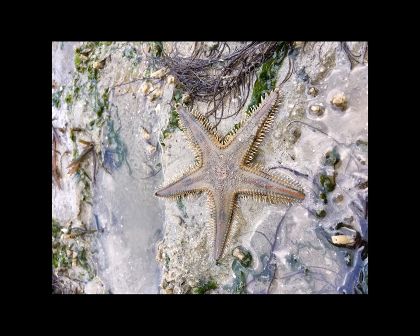The other animals that we often spot are sea stars. This is a painted sand star. Sea stars usually have 5 arms, and they're carnivorous and hunt for clams, snails, and little creatures that are buried in the sand. This is the common sea star, but unfortunately, unlike its name, it's not so common anymore.